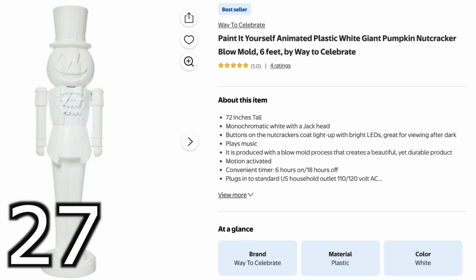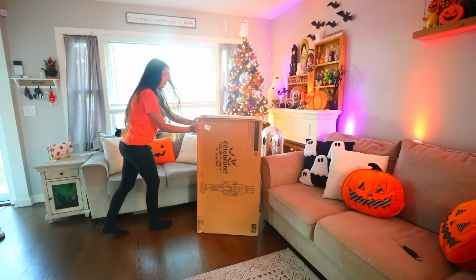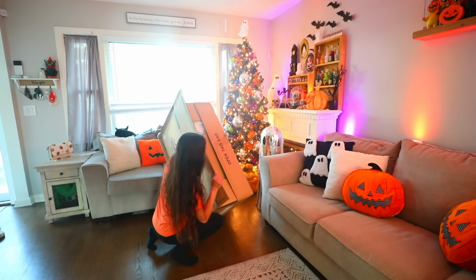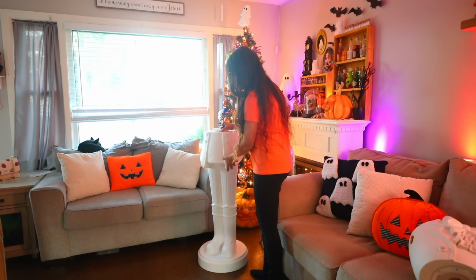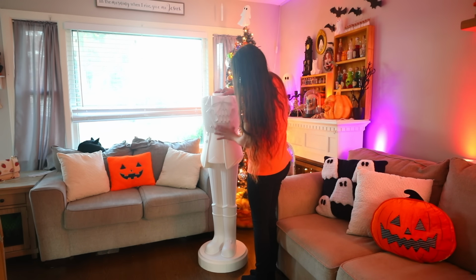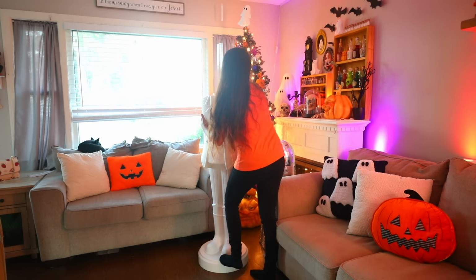As I was filming this video, this got delivered. So it is this jack-o'-lantern nutcracker. It's all white, so you can paint right on top of it. It is 6 feet tall. So Walmart had these nutcrackers that went viral a couple of years ago, and they're like a hard plastic. They can be used inside and outside. A lot of people were painting over them. Now you can just buy it already white.